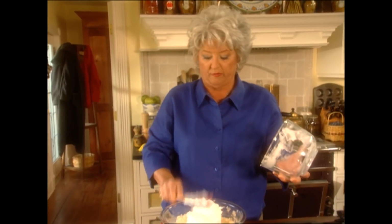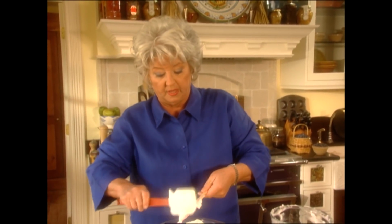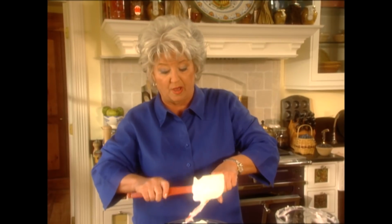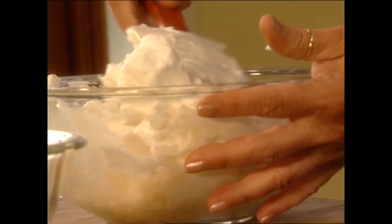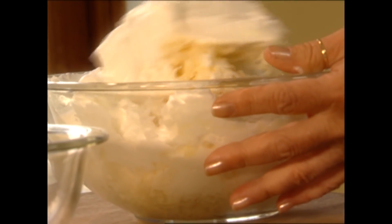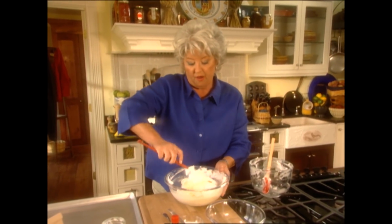And y'all remember, I've told you before, you just have to pick your days when you're doing meringues, because if it's raining outside, they just don't want to make. So these did so good today because the sun's shining and it's really, really dry outside. All right, so we're just gonna kind of fold that in just like that, working our spatula down and over.